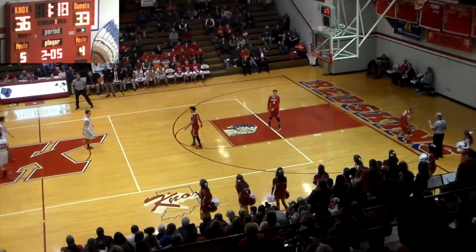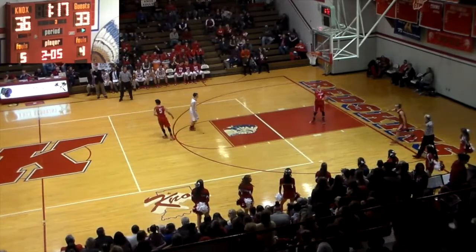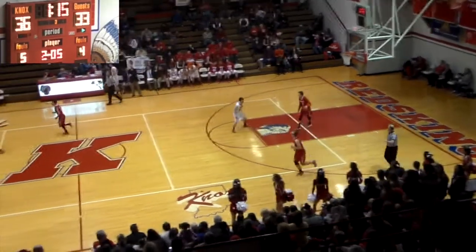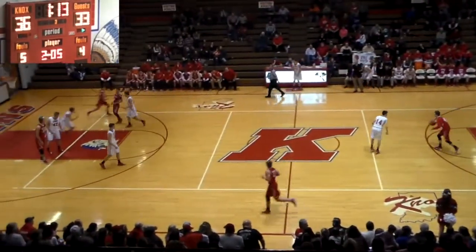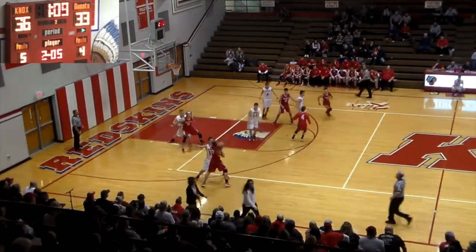Yeah, and this is a situation where both teams are starting to get a little bit tired, so that tough defense they've been playing this entire ballgame is starting to affect the opposing offenses, and Knox with a few unforced turnovers here in the third quarter.